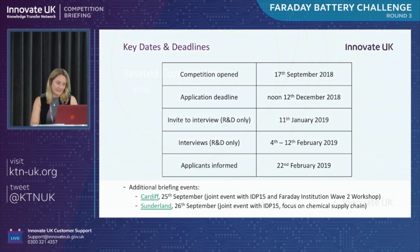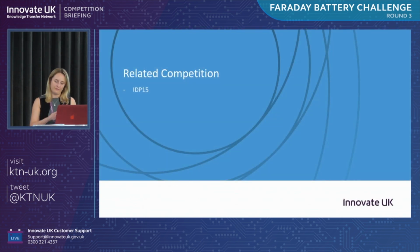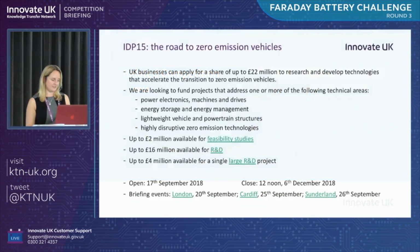So just to flag quickly then, if what we've talked about doesn't quite fit, but you are looking at low emission technologies, or you have an interest in power electronics and energy storage for vehicle applications, IDP 15 is another competition which we have open at the moment. It's being run by my colleague, David Tozer. And there's a briefing event in here tomorrow for that, but I just wanted to flag the information to you.